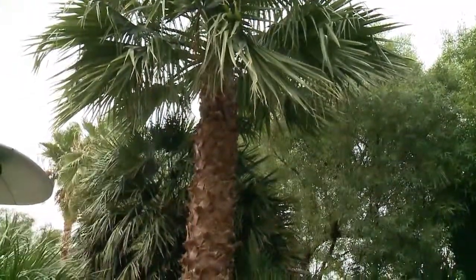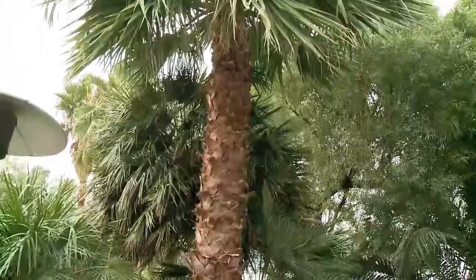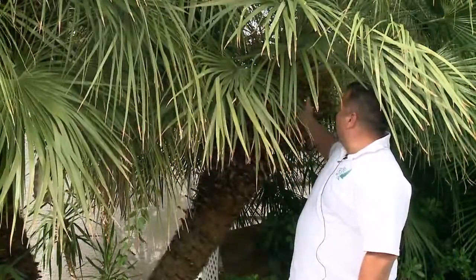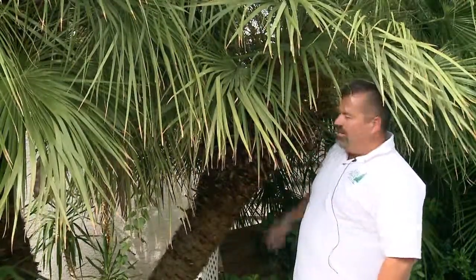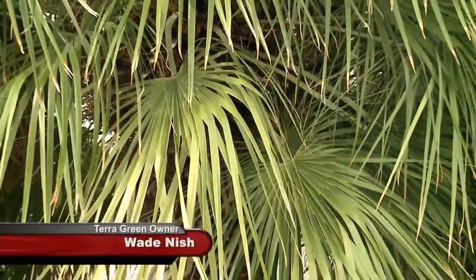Luckily, a landscaper gave us ideas on how to prevent this from even happening. They produce fruit. Some of them produce dates. This happens to be a Mediterranean fan palm, but that's when they go to seed and produce fruit. I would recommend cutting the fruit out of the palm trees even earlier, like in August, and that will help prevent rodents. I have palm trees, and we have a lot of them, so that gives them plenty of places to find food and shelter.